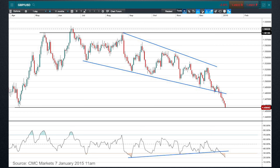So trend is very much down, but this could be the beginning stages of a recovery if the pound is able to hold on to this support. But we do really need to wait for some sort of reversal pattern on the daily chart, something like a double bottom, a head and shoulders, or something along the lines of a sharp reversal candlestick pattern on the weekly chart.